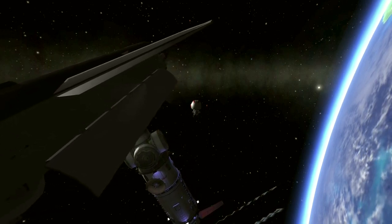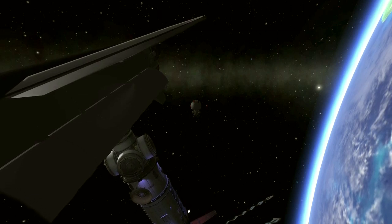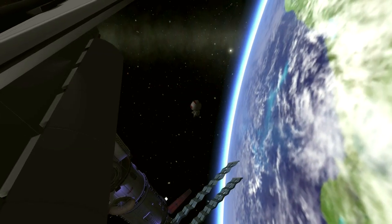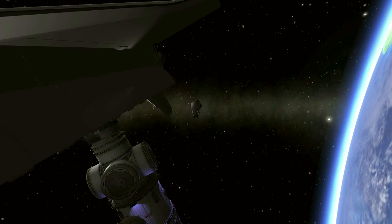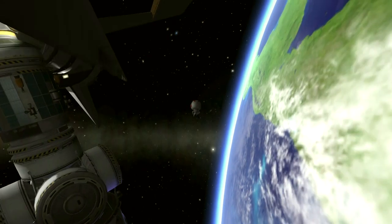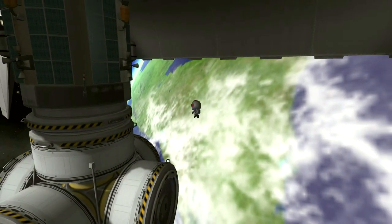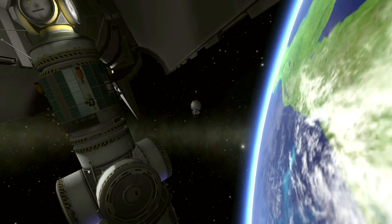As usual with Jeb, Mission Control gives him wide latitude. And we do expect him to take a good look at the view before he gets on with his work. No reports yet from Jeb. Seems to be unusually quiet. Looks like he's positioning himself close to the docking mechanism here.